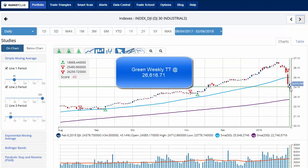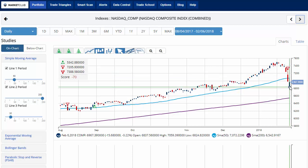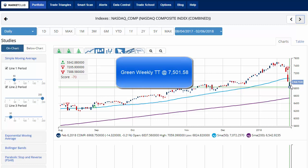Dow Jones key level to watch would be 26,616.71. A move above that level would issue a green weekly trade triangle, indicating a move to a long position for the Dow. We'll move along to the NASDAQ, currently trading at 6,967.39. Up on the day a little bit, but again, volatile conditions are bouncing it back and forth between positive and negative gains on the day. Chart analysis scores negative 70 with a green monthly and a red weekly trade triangle. Key level to watch is going to be 7,501.58.